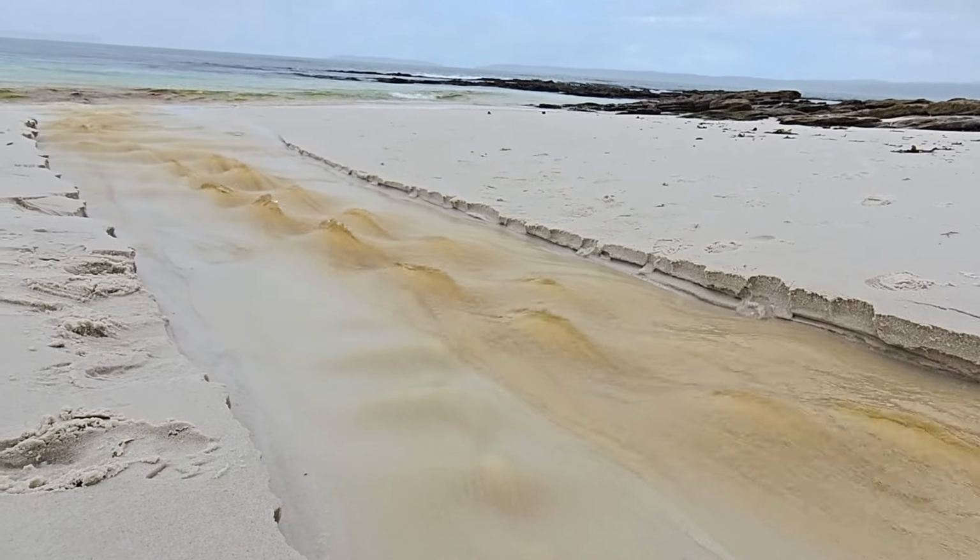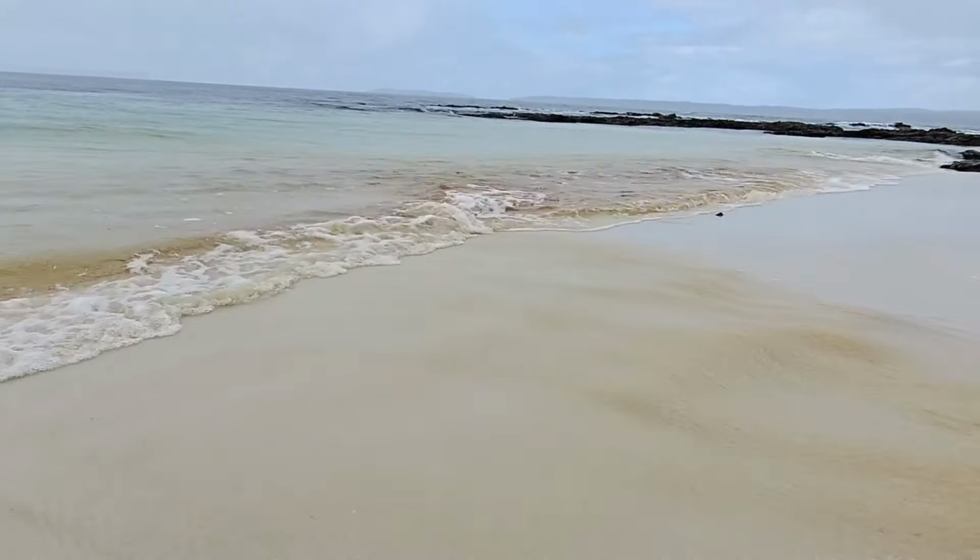In Australia, after heavy rain, it's recommended not to go swimming in the ocean for a day or two, because a lot of the pollution and sediment goes into the sea. So here you can see it's a little bit murkier than normal. So we're probably not going to swim today, unfortunately.